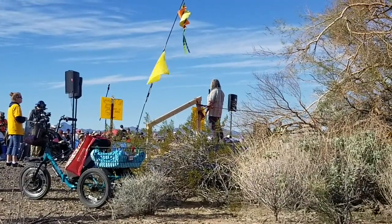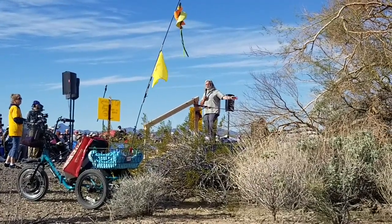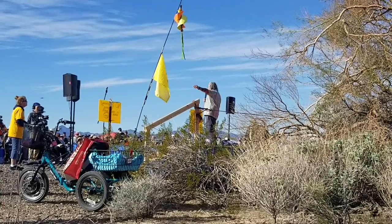And there's a second bank. So this is the first bank. The second bank is going down all the way at the end of the art camp.